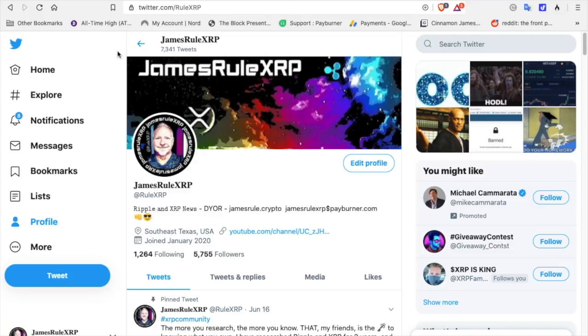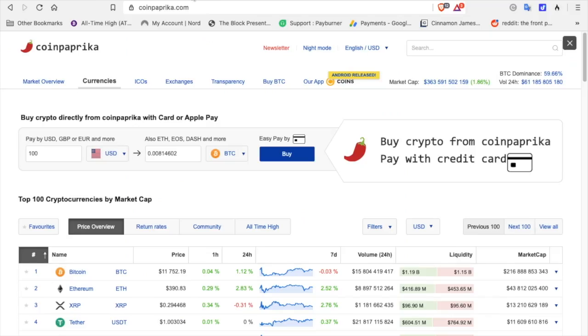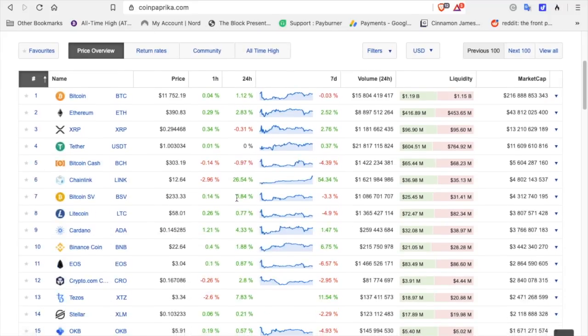And today we will be taking a look at VeChain, our VET. Let's go to coinpaprika.com and look at the current totals. Market cap is $363,591,000,000 total for all cryptocurrencies. Bitcoin is currently at $11,752. Ethereum is at $390.83 and XRP is at 29.4 cents.